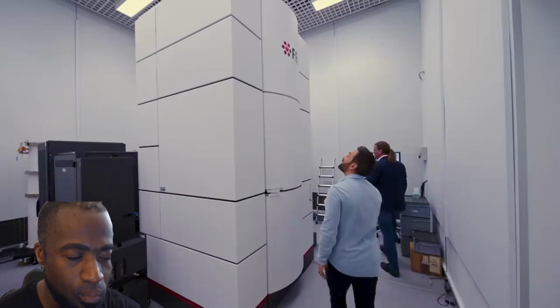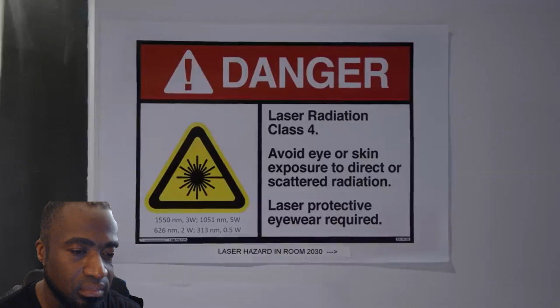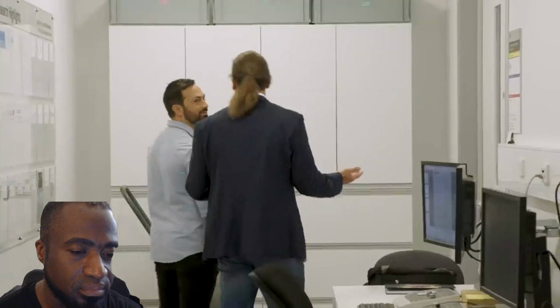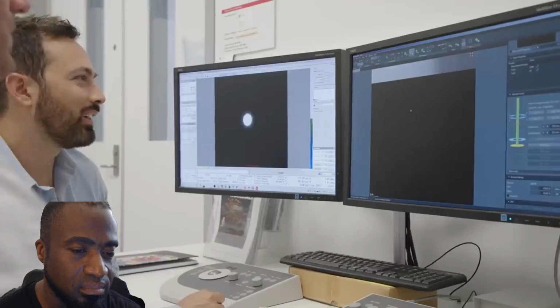The rooms that you're going to see here are perhaps the most shielded rooms on campus, or even in the whole of Sydney, I would say, and perhaps also the most expensive. That's wild. So why is it so hard to see atoms?